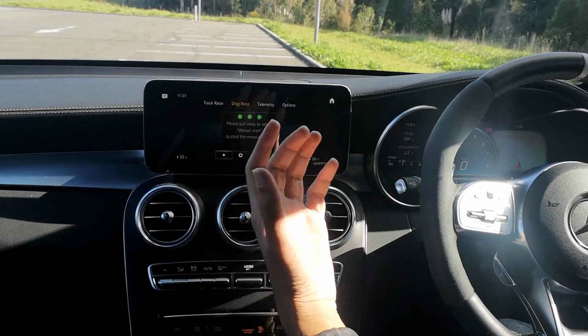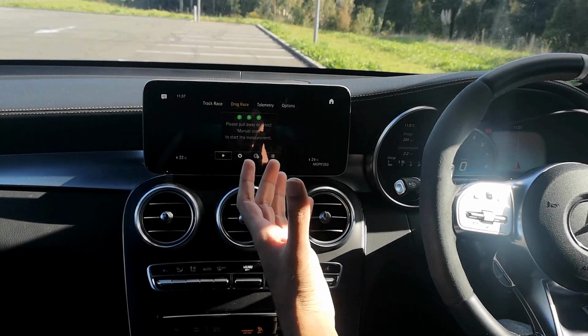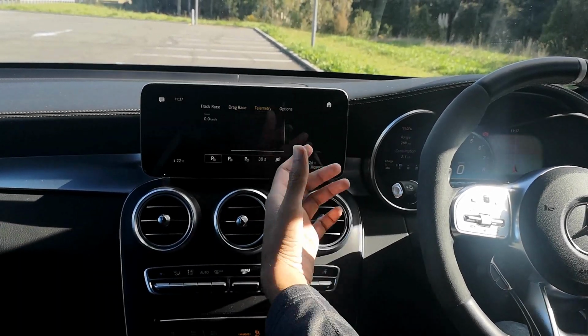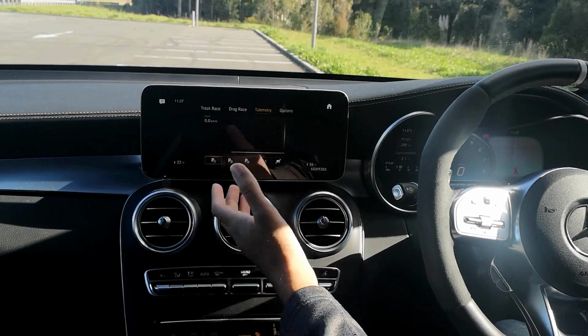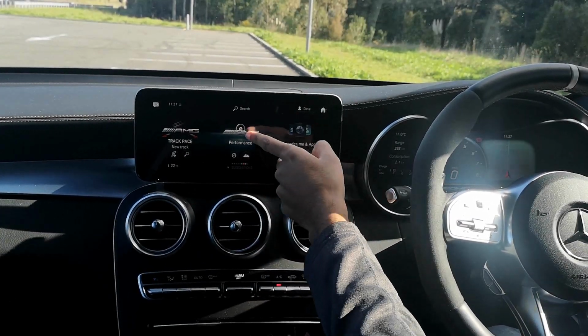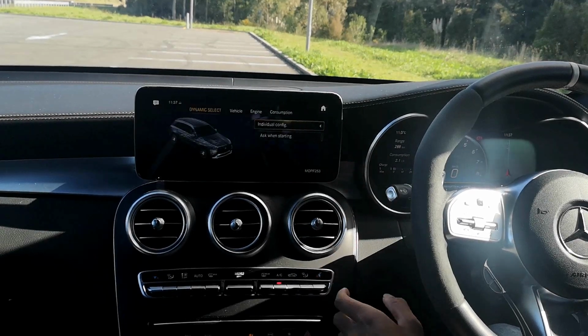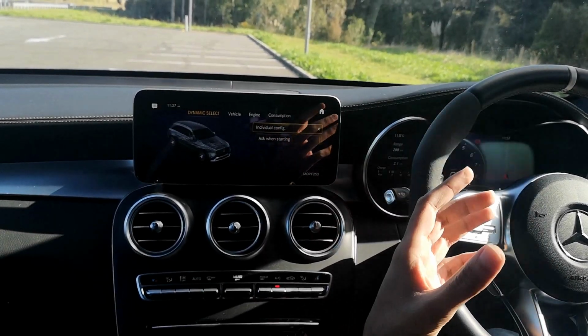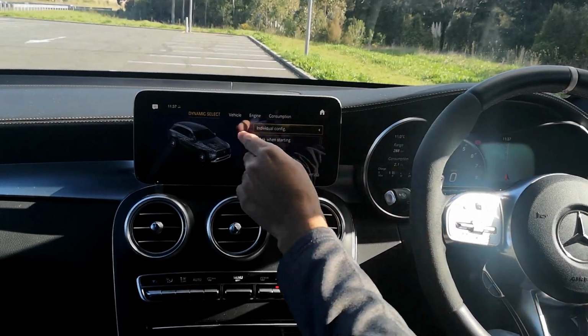But using this, you can set up your car for an optimum drag time. You can look at all the various telemetry, like your G-forces and stuff like that. And the next icon is the AMG Performance one. Clicking into that, you can select your drivetrain mode, the engine mode, the suspension settings, all those sorts of things.